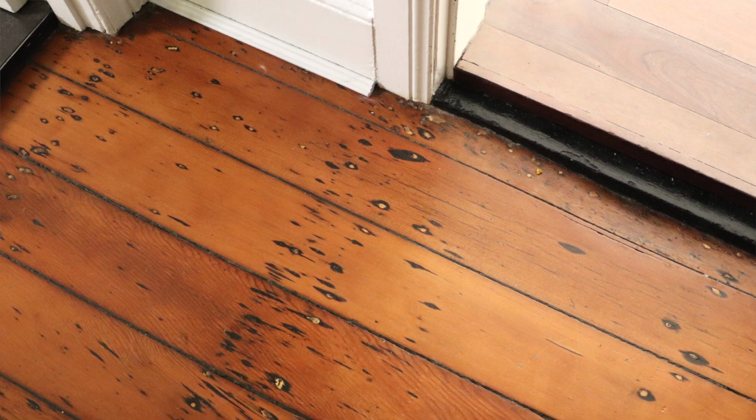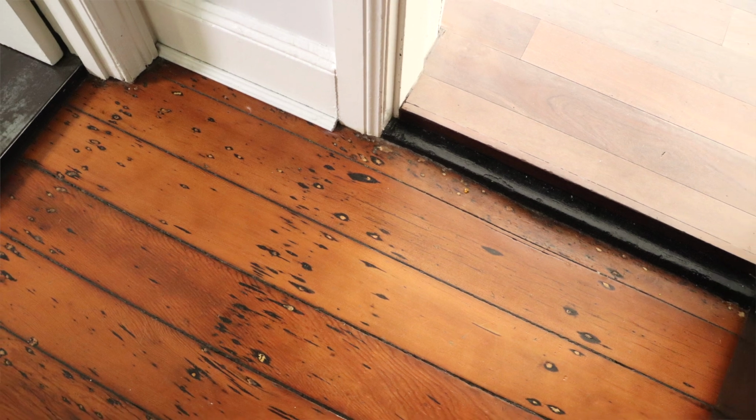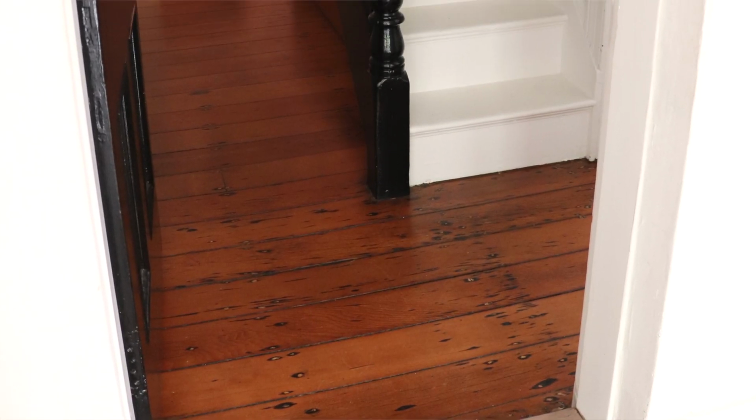So by fixing up the flooring with new flooring, we can rectify that issue and have one plane here that's level and move it to a bigger step there. And the new flooring can run right from here into the hallway. It's going to make this room very fresh.